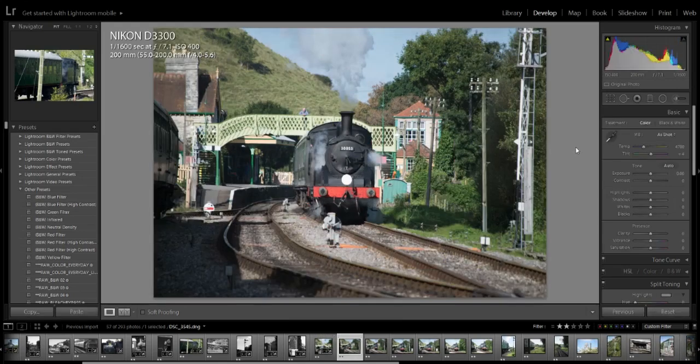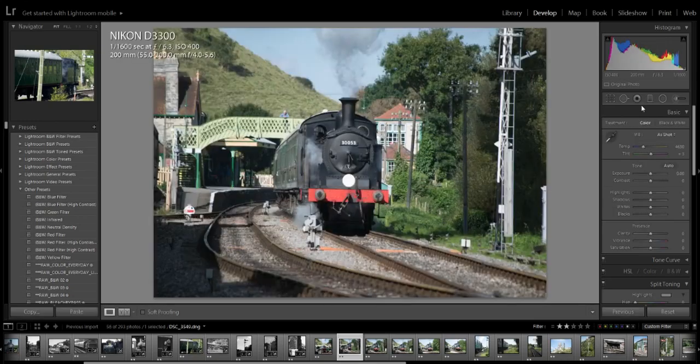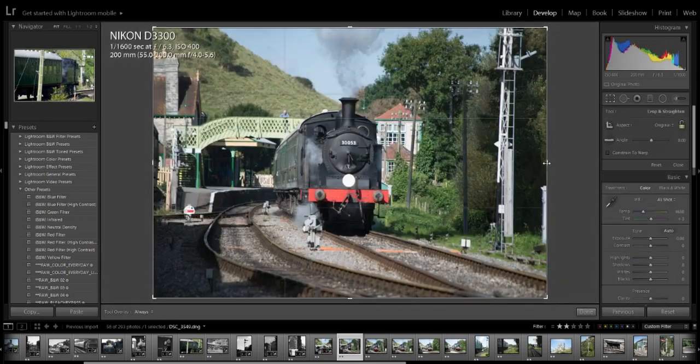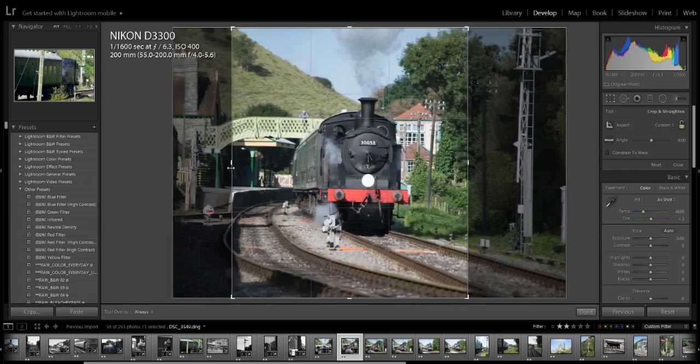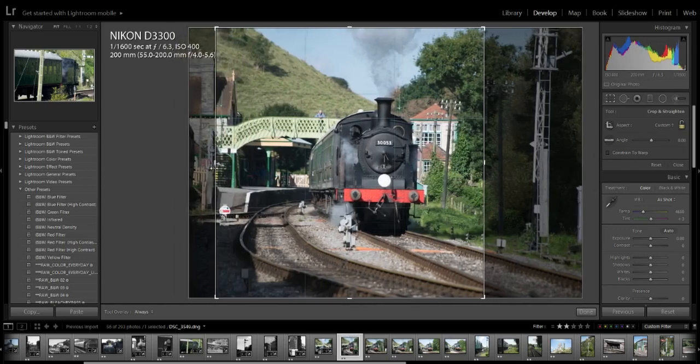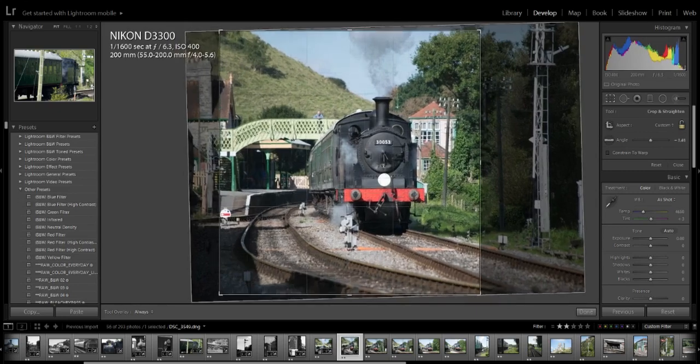Okay, so getting a bit closer. I'm gonna nick that. Right, I'm gonna take the signal and that telephone pole out of the way. I'll get that up to around that shunt disc there. Try and get it so it's a bit level.